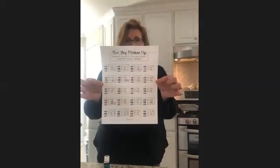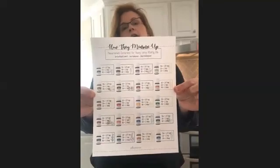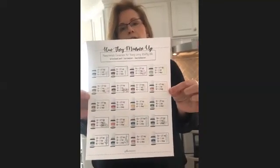According to our conversion chart, which I have right here, and I will make sure everybody gets that. It's been on the Freedom Tribe page before, okay? But this is a handy dandy tool, and I'll make sure it's distributed to everybody on this class again. 4 drops of rosemary, okay, is equal to 1 tablespoon.